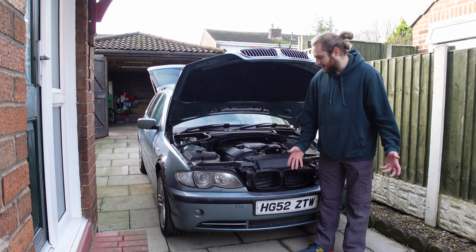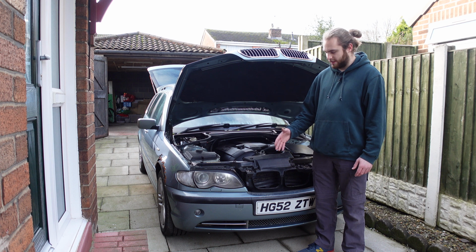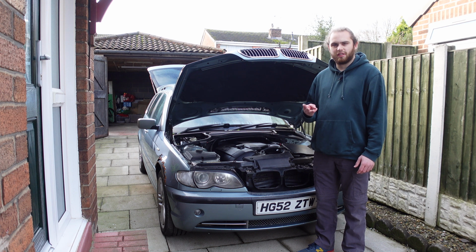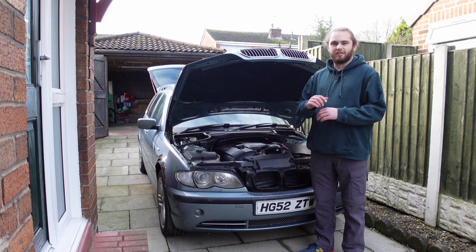So where do we go from here then? I think what I'm going to do before I do anything else is clean it, inside and outside, get rid of that mould, see how bad the rust is really. I'm going to take the wings off. I think we're missing 3 wheel arch liners, there's only 1 there. So I'm going to clean all the inside of that, get it all as clean as I can.